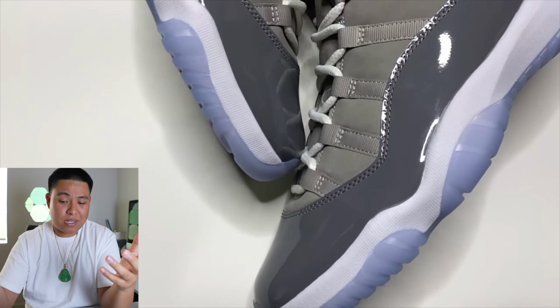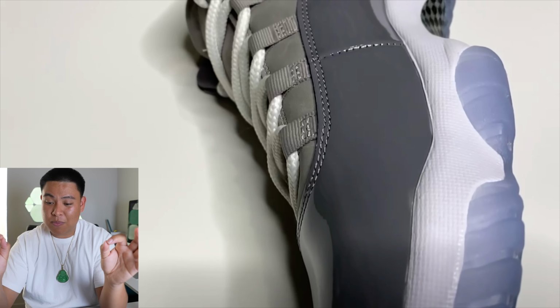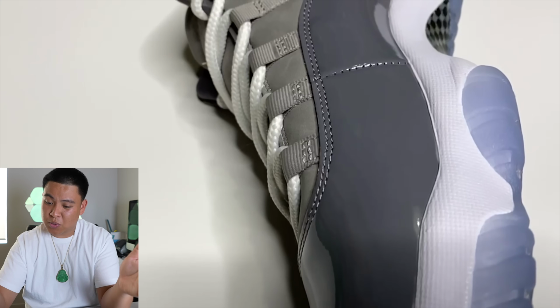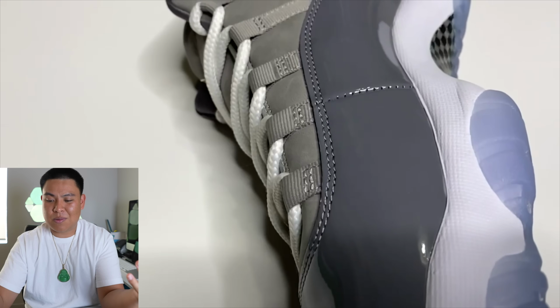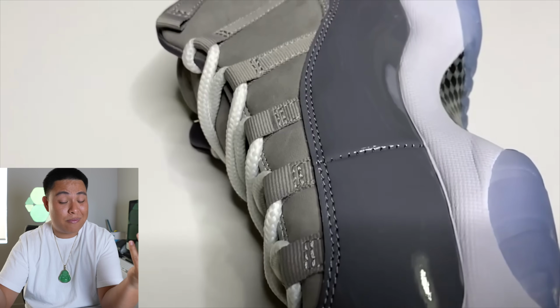So when it comes to Jordan 11s, there's not really too much in terms of the quality. On this specific pair, we do have nubuck, which is pretty nice. But other than that, you're not going to be able to tell the quality of the patent leather or even the mesh when the Jordan 11s do have mesh.